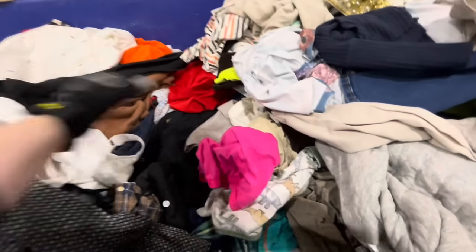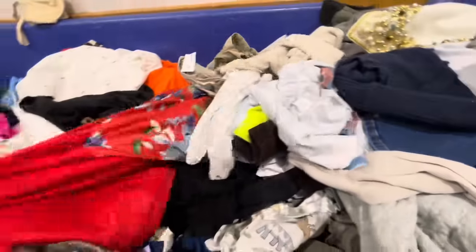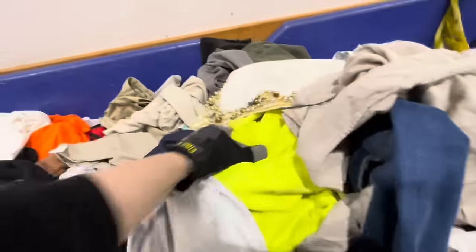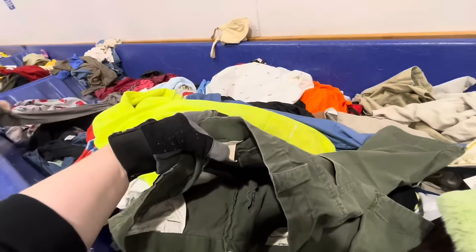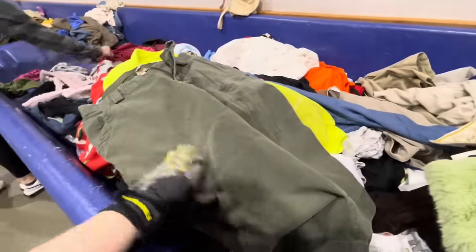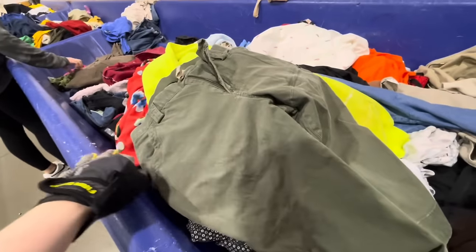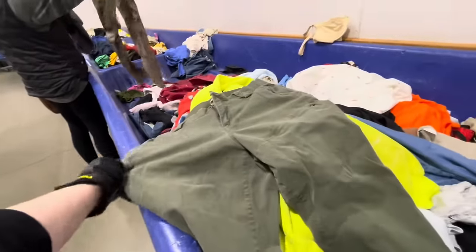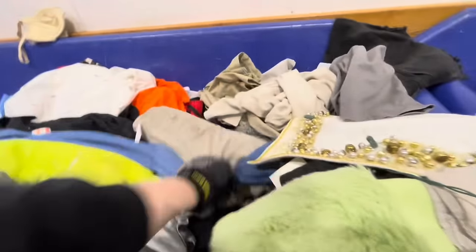Power. Duluth Trading Company. Just some weird pulling. What size are they? 8? I think I'll leave those.